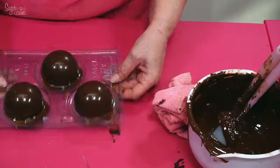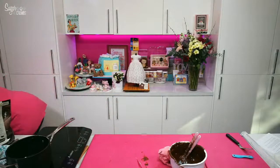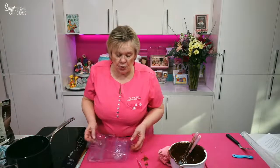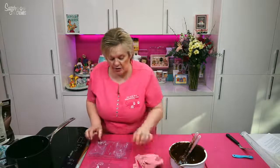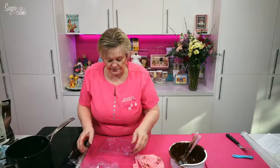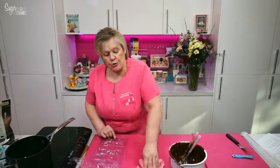So with these BWB moulds, the joy is you don't need to double coat them, because it's got a nice coating on it already. The shoe moulds and the cake star mould, coat them twice, because you get a good rim on them then. But with these BWB moulds, it gives it a really good edging. And these ones are saying 97 grams per bunny head.